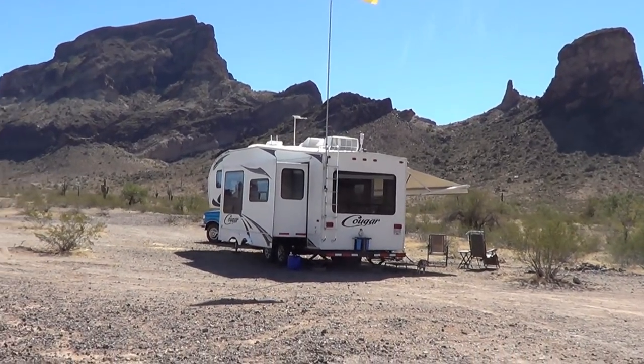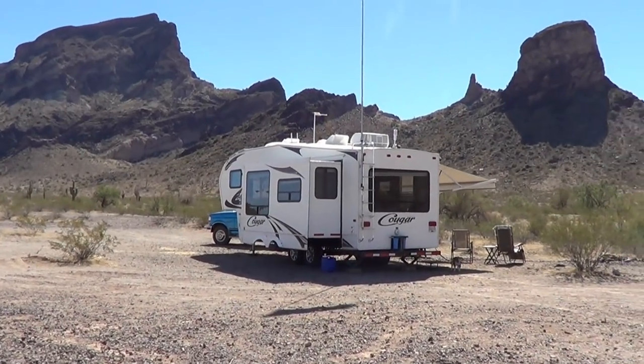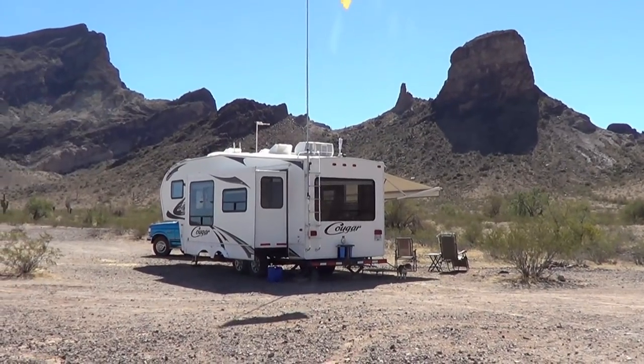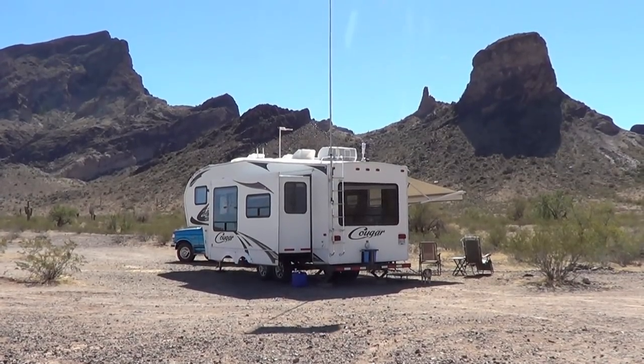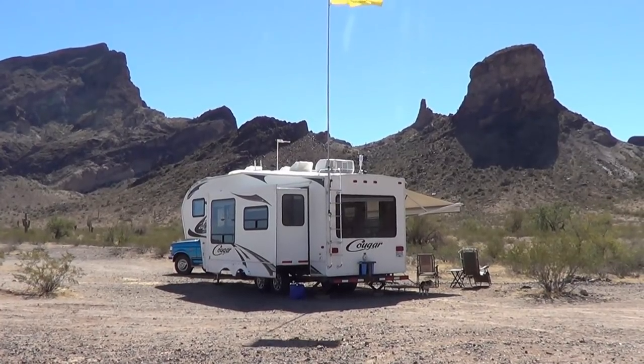Also, with our truck, we burn a lot of fuel. The truck's not super powerful, so it's hard on it dragging the rig through a gusty, sustained headwind. So we'll pull off around 30 miles an hour. Anything above 45 sustained, I wouldn't want to be in it.